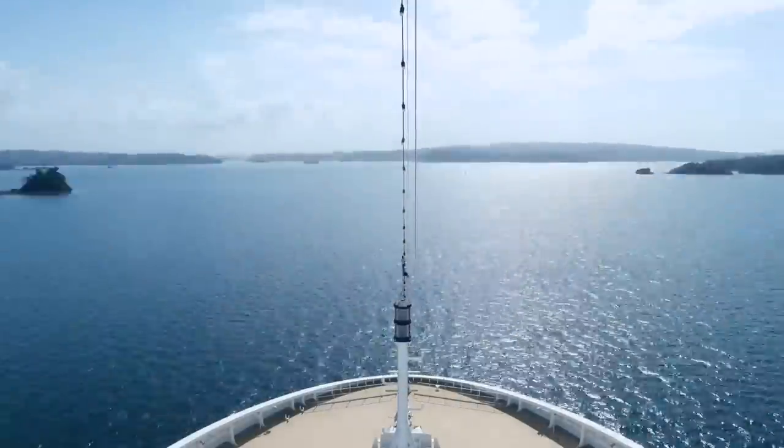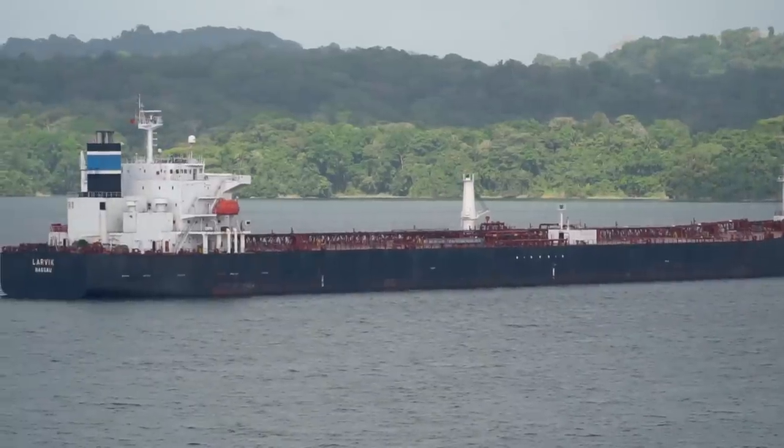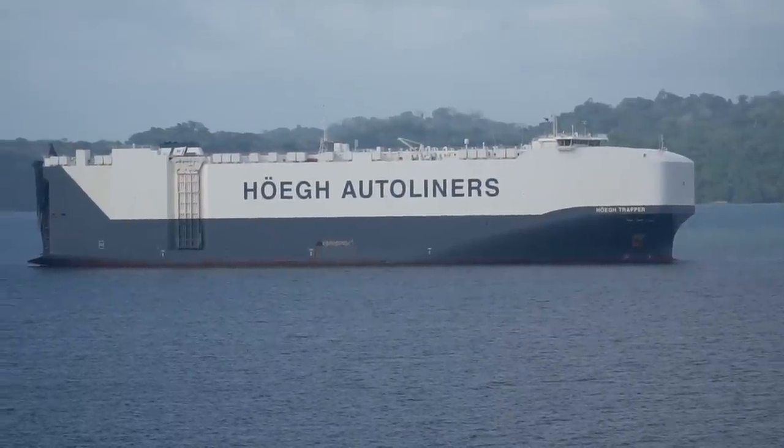So we've made it through the first set of locks, and we are now up on Gatun Lake cruising towards the Pacific Ocean with all the other cargo ships that are passing through the canal today. Also, I realized that yesterday we didn't give you the overarching concept of what makes the engineering behind the Panama Canal so incredible. When they originally planned to build it, the plan was just to dig a trench through the entire country and build a sea level canal.